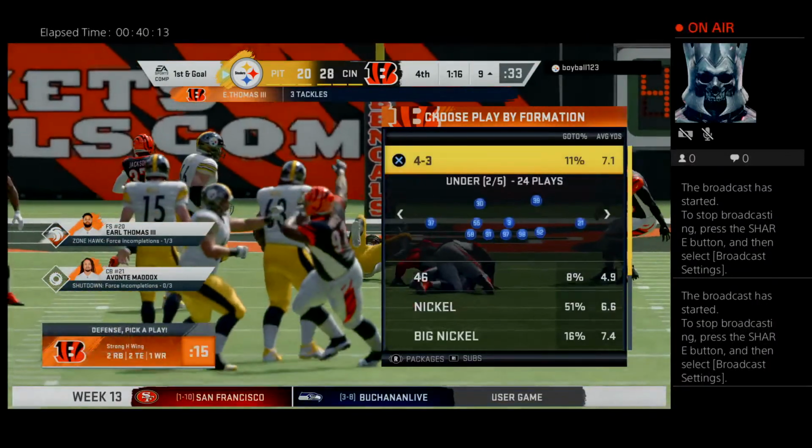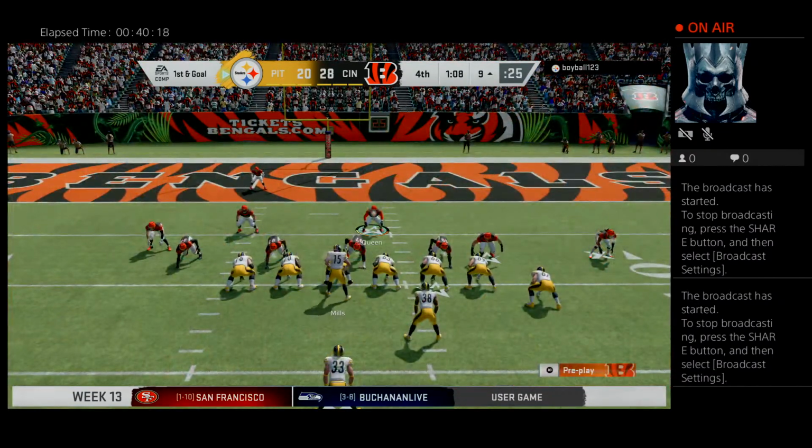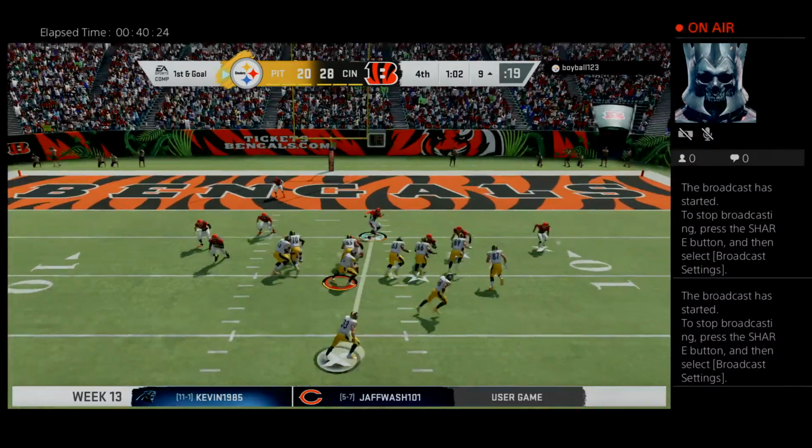Brandon, it's okay what they're doing right now. Still able to work the middle of the field, but you know sooner or later they're going to have to stop the clock. First and goal, a touchdown and a two-point conversion here are musts.